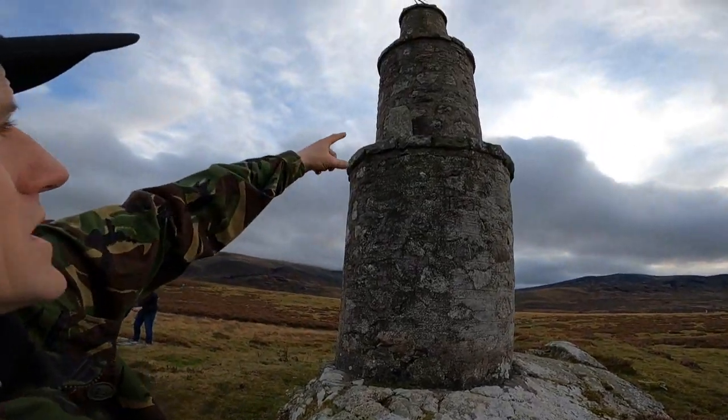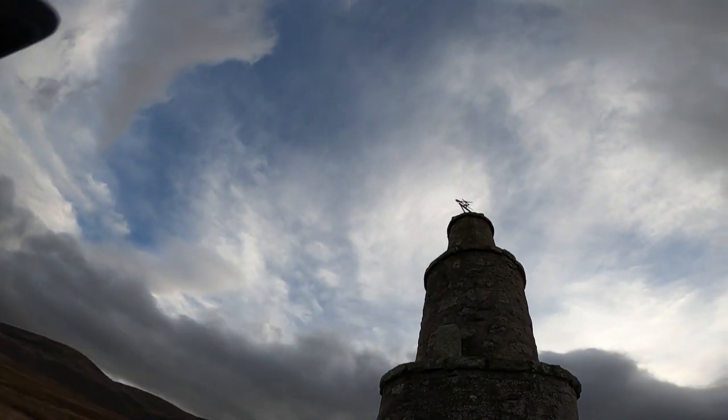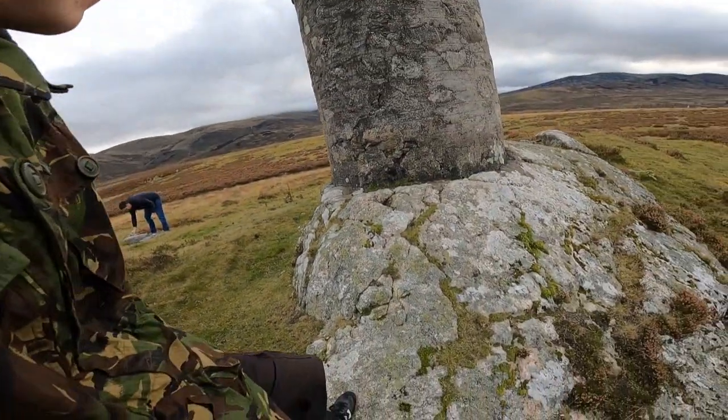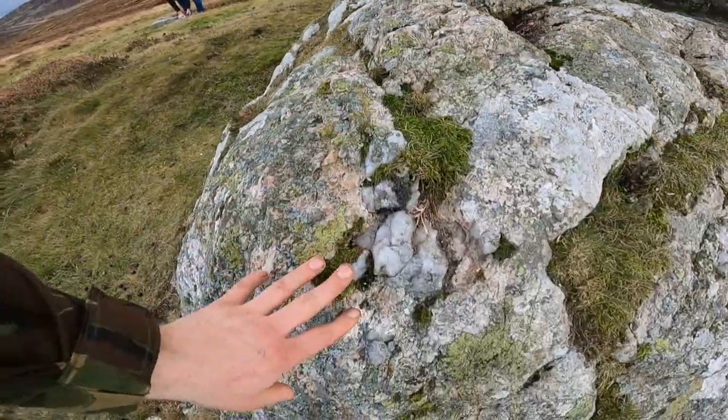Wow, it's so special. The way it's constructed with the stones. See that? That's the Masonic symbols on the top of there. That's what it is, obviously, a Masonic tower. Yeah, this is just magic, folks. Look at the different ores here and stuff in the land.